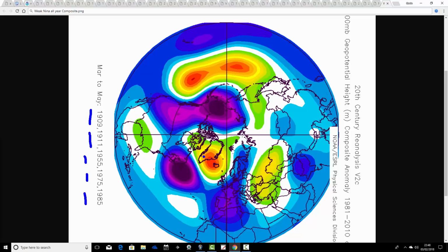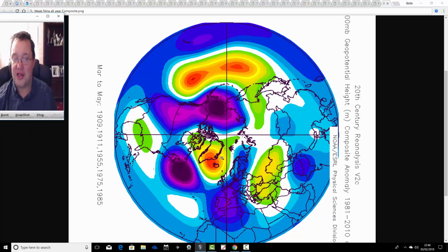So not many weak La Ninas continue as weak La Ninas through the spring, but those that do, again, show an anticyclonic signal, but this time it's closer to Greenland. The trough is deeper to our south and to our east as well. And so with these springs we probably have a little bit more of a northerly or easterly influence. So these could favour being a little bit more on the colder side of things. Rather inconclusive again. Now, we're going to have to combine these ENSO analogues with the analogues that we did a couple of weeks ago where we looked at solar activity.